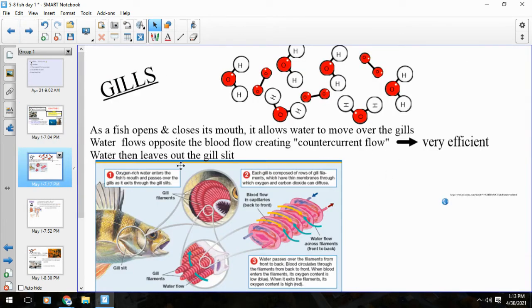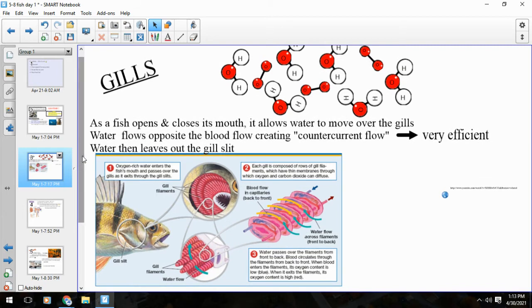So gills, they're going to have what's called a counter current flow. So when a fish opens its mouth, it moves water over the gills. Now, it's important to note that the oxygen that a fish is getting is not the H2O oxygen. Okay, the oxygen is going to be this O2 that's dissolved in the water. And that's why you have like an air stone or a filter that moves water through the air in your aquarium or in a pond or something like that.